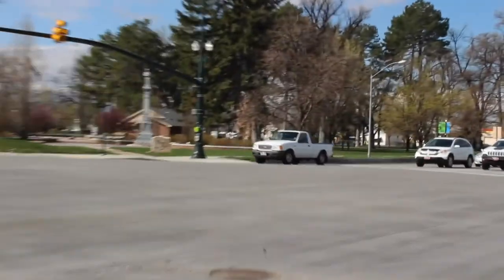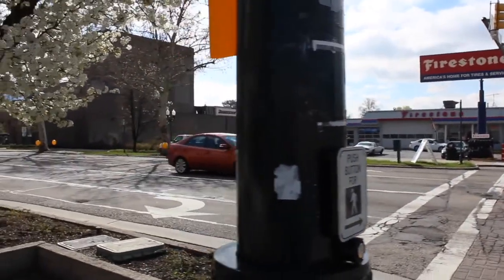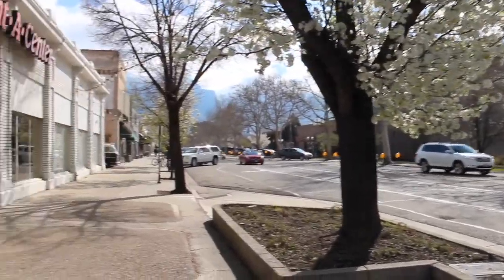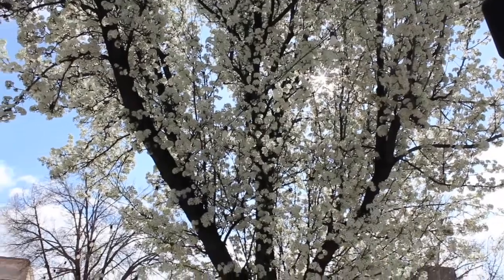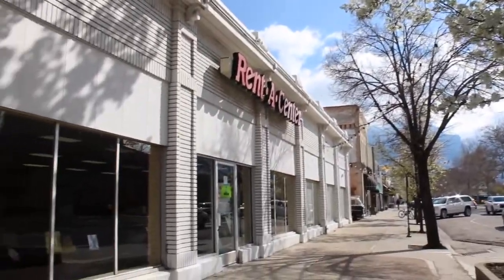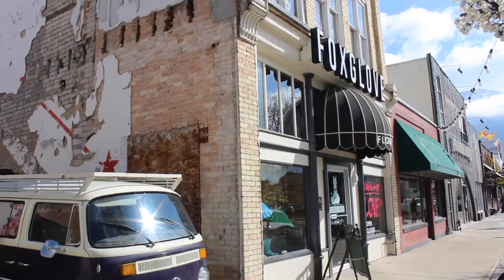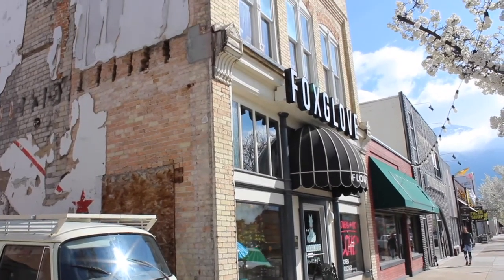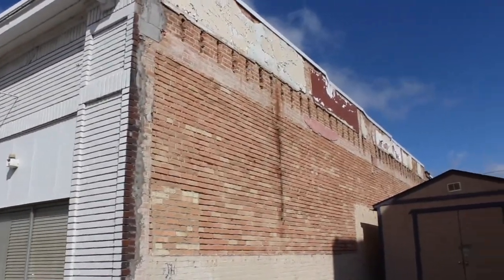Here's the intersection I was at, 500 West and Center Street. Zoom back in. I was just right here a second ago. The sign is just right here. Let's go up there. You can tell it's spring, got some trees budding in. Old building right here used as a rent center. Let's go check out some more. Right here in this Foxglove store, you can just tell in between that and the Rent-A-Center, there used to be something right here in between them.